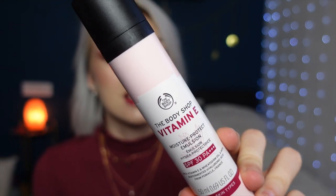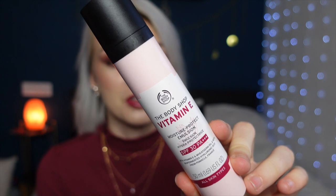However, if you are looking for a slightly less strong one, I also really enjoyed the Body Shop Vitamin E Lotion SPF 30. This was amazing for me during the summer as well, but I upped it to an SPF 50 purely for the summer times. But once that has gone, I'm going to be using this in the winter months again. I really like this a lot. It's a really nice formula, so nice and smooth as well. It's not thick, it's not heavy. It is quite runny as well, which is good.